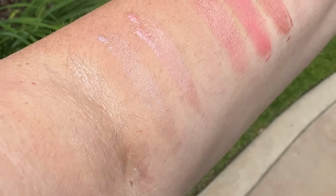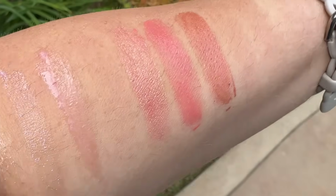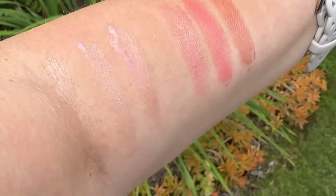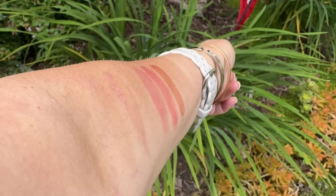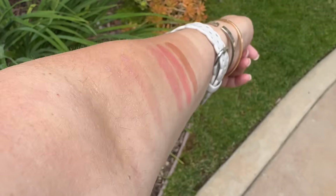Okay, at any rate, let's go ahead and take these outside into the warm California sunshine and take a look at them. First of all, we're going to start with our Brilliant Gloss with the new shades Gleam and Glimmer. You can barely see Gleam. It's there in the kind of crook of my arm. It's very faint, but you can see it there. I put Love, the shade Love, on there too because they sent it and I hadn't tried it yet, but that's an original shade.